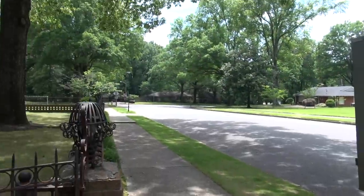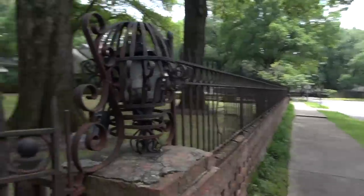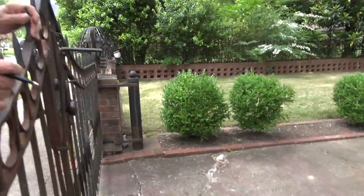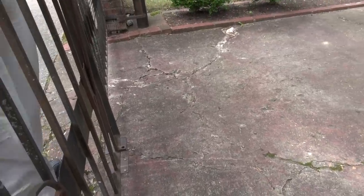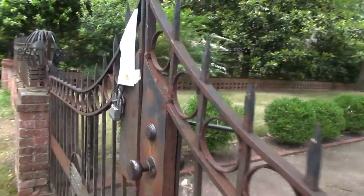So finally, over the fence. Put that back down in there. No, through the hole. Through this hole. There you go.